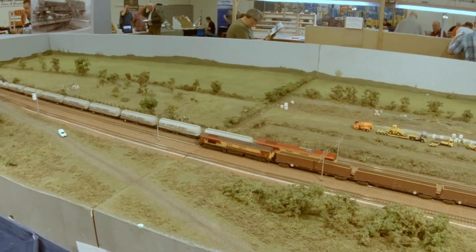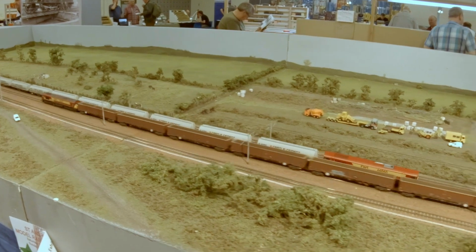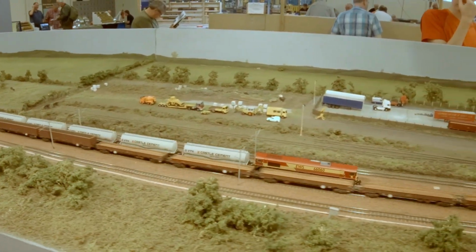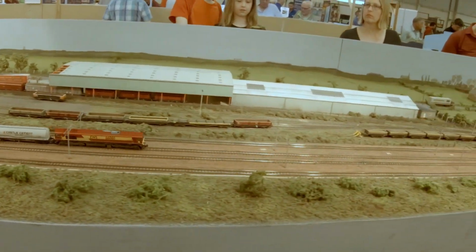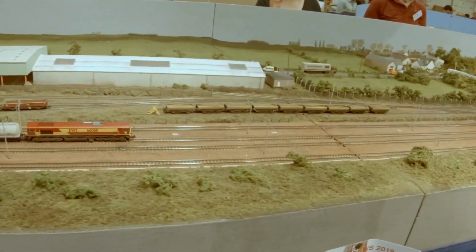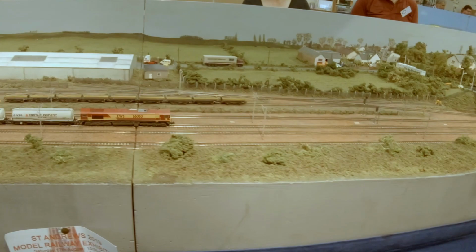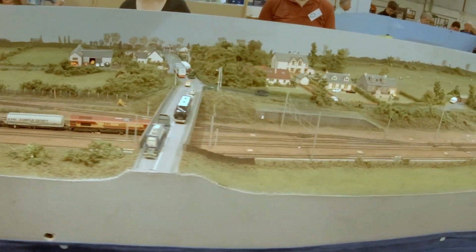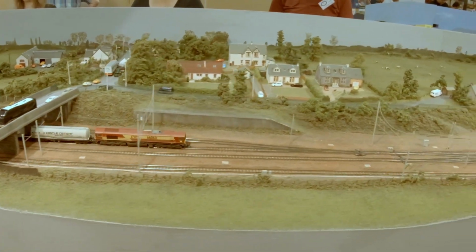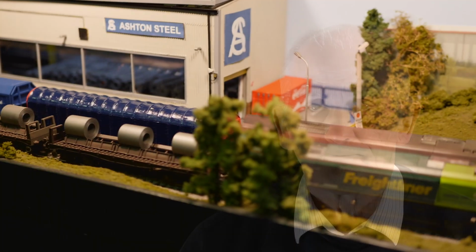Law Junction is a model of the real location on the West Coast main line between Carstairs and Motherwell, where freight trains from Moss End Yard and local passenger trains via Wishaw diverge from the main line. The layout includes the freight terminal next to the junction yard and is set in the approximate period of 2003 to 2006. Now let's have a look at some double O gauge layouts.